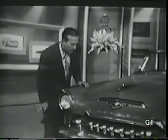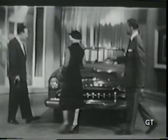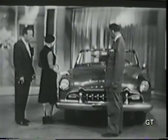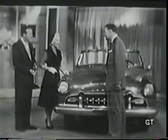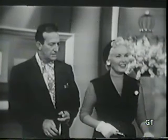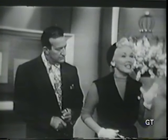Wow, what a beautiful bridle. See how those contour lines are built right into the body, Mr. James. Give that added feeling that the car is moving even when it's standing still. Oh, that's just the opposite of Harry's horses. They seem to be standing still even when they're moving.